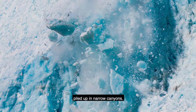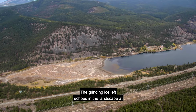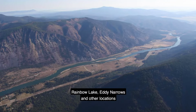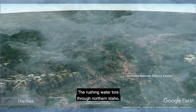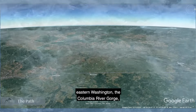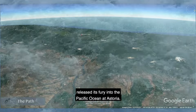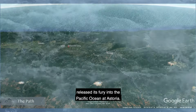sailed the rushing river and piled up in narrow canyons. The grinding ice left echoes on the landscape at Rainbow Lake, Eddy Narrows, and other locations along the river's course. The rushing water tore through northern Idaho, eastern Washington, the Columbia River Gorge, Oregon's Willamette Valley, and finally released its fury into the Pacific Ocean at Astoria.